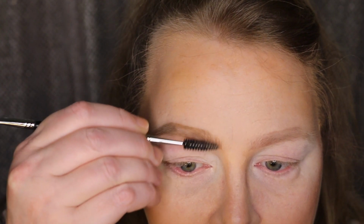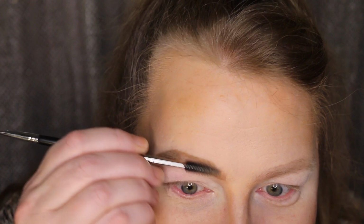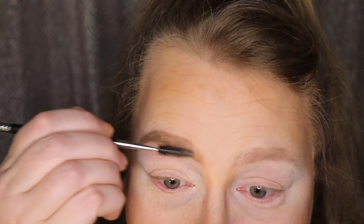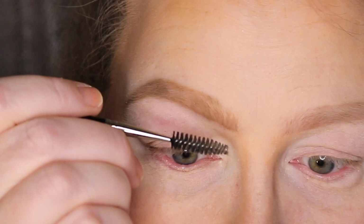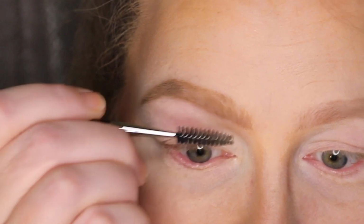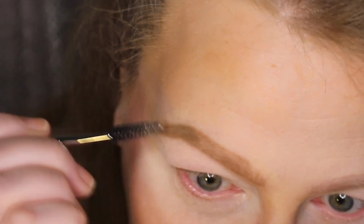Man, this is dark. I'm not used to brows this dark. Okay, well, I will say this much. This dries fast. It dries very fast, as you can see from that underline there that I did of my brow. So I'm really going to dig into this to try and get it to move. And same with the top line of my brow. Wow.